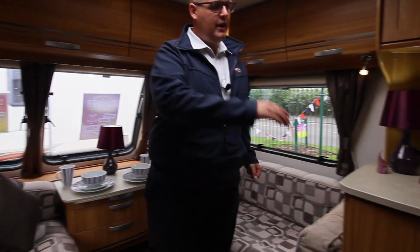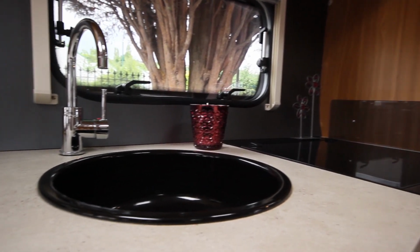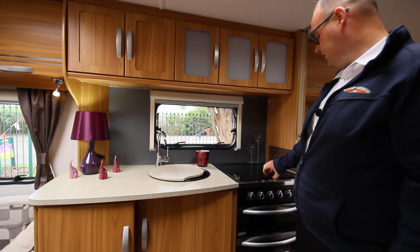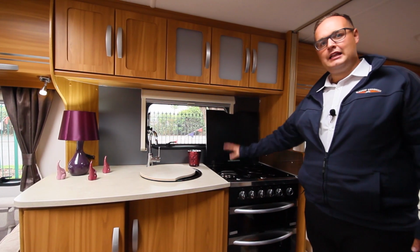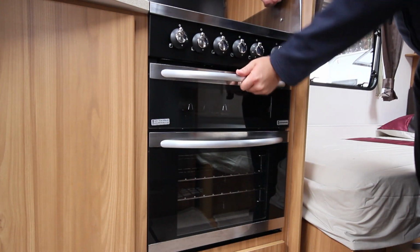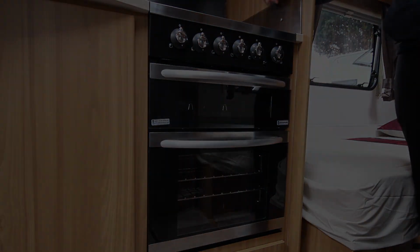Now as we work our way into the kitchen area, you'll see we have a fully working sink with hot and cold water and a 3-way gas hob cooker and electric ring, along with a fully functioning gas grill and a gas oven just at the bottom there.